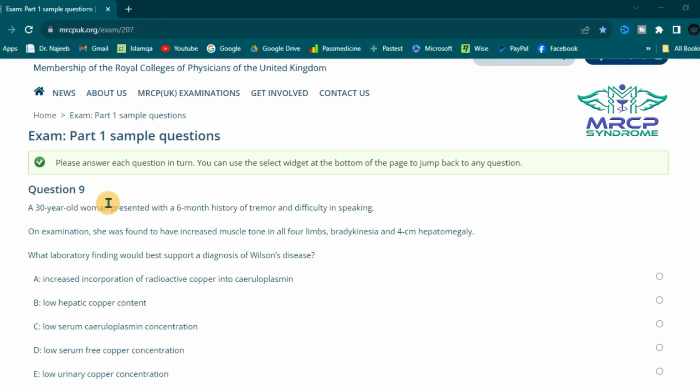So young woman, history of tremor, difficulty in speaking, increased muscle tone in all 4 limbs and bradykinesia points towards the neurological involvement. And hepatomegaly points towards the hepatic involvement. So young patient with neurological plus hepatic involvement, the most likely diagnosis is Wilson's disease. So now let's analyze the laboratory findings to support the diagnosis of Wilson's disease.